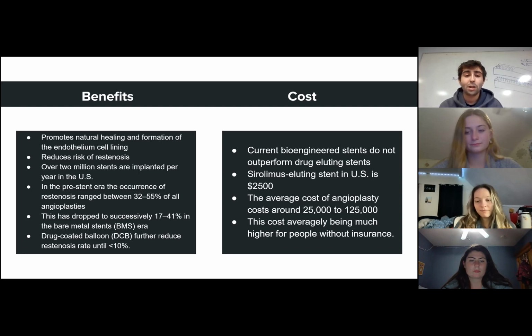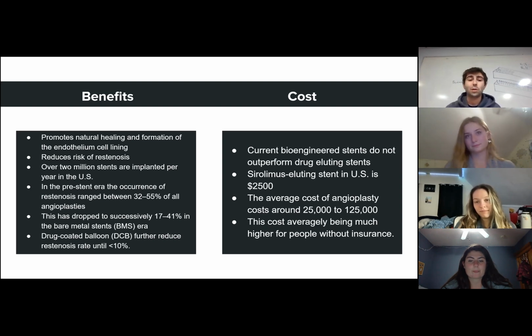In the pre-stent era, the occurrence of restenosis ranged between 32 to 55% of all angioplasty surgery, which is really an alarming number that was in turn successfully dropped to 17 to 41% with the development of bare metal stents. On today's market, the development of drug-coated balloons along with drug-eluting stents have further reduced this risk of restenosis to under 10%. So the cost with our project: current bioengineered stents do not really outperform drug-eluting stents overall at the moment. Several trials have been done showing little outperformance in containing specifically late lumen loss, which is directly correlated to binary restenosis. So one of the most commonly used stents is called a sirolimus eluting stent.